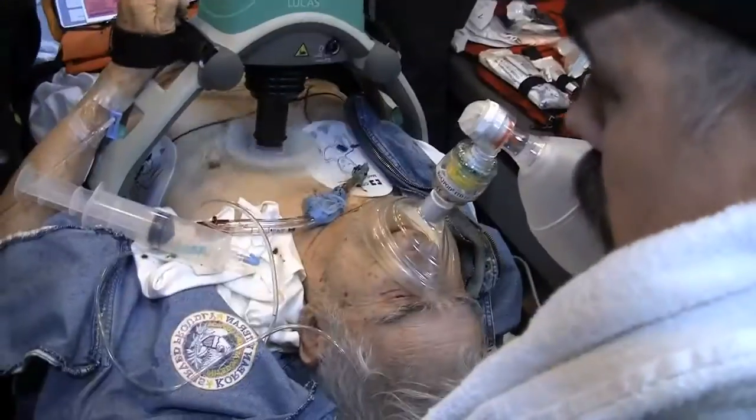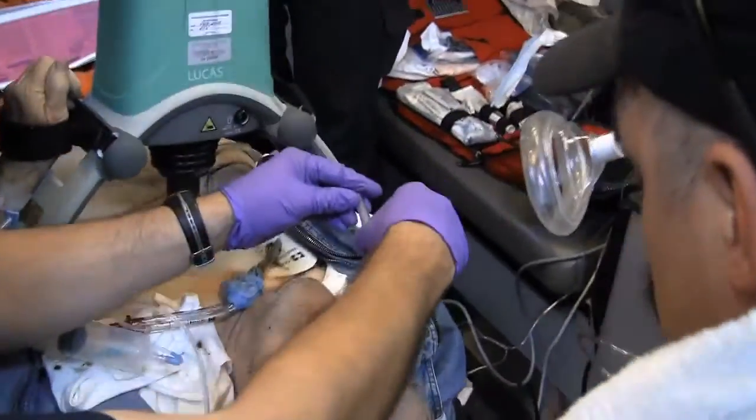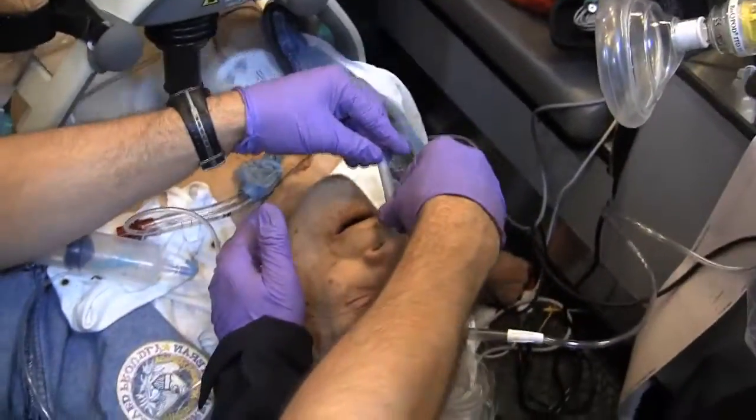Yep. When you're inserting a nasal airway, you may find that there is resistance. Gently put pressure on the airway, advancing it past whatever it is that it's caught up on. If you encounter great resistance, then you want to stop because it might be up against some sort of polyp or turbinate or something that might cause bleeding.